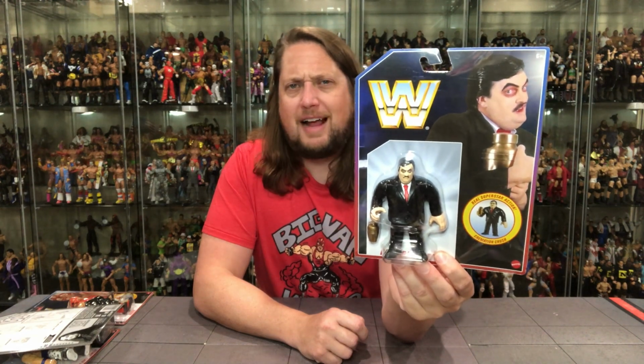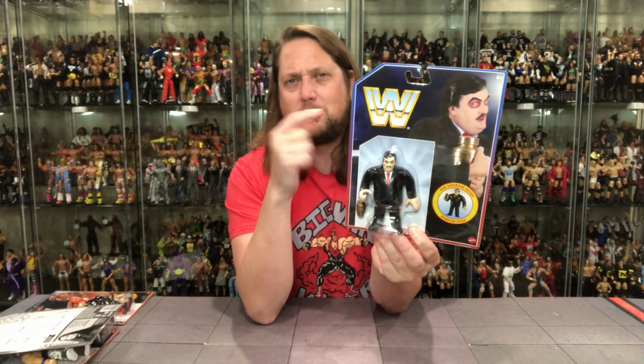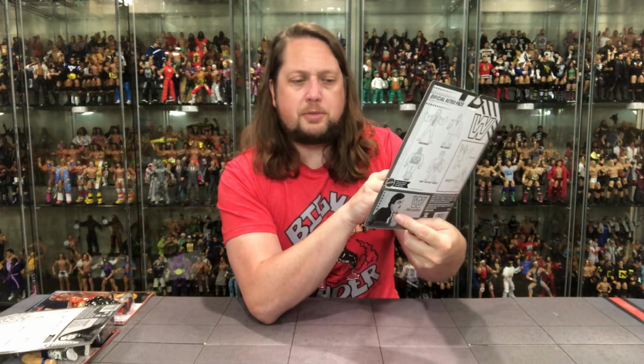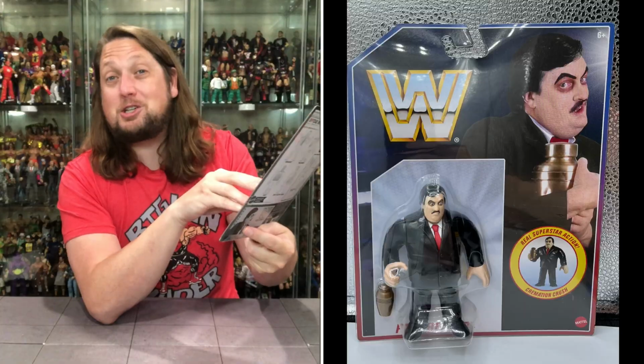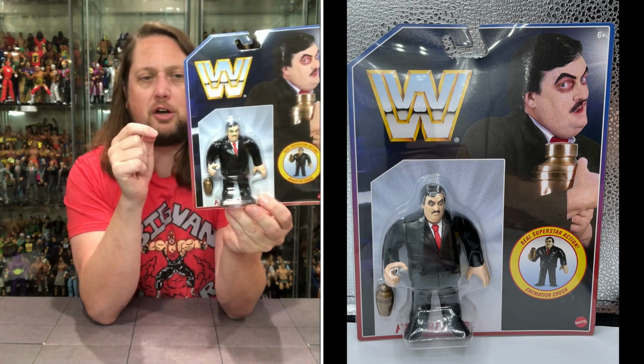I like how this looks here. You got Paul Bearer looking all classic, of course. You got the WWE logo. Little circle there talking about his finisher. We'll talk about that in a second. Then, of course, you get the figure. What's it say? Real superstar action with the cremation crush. Oh, my gosh. Crushing people with cremation. You do get the urn as an accessory.